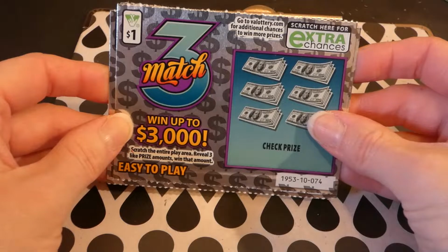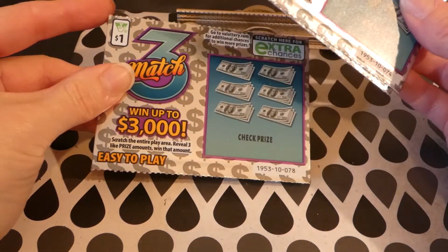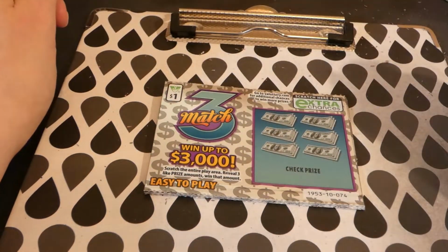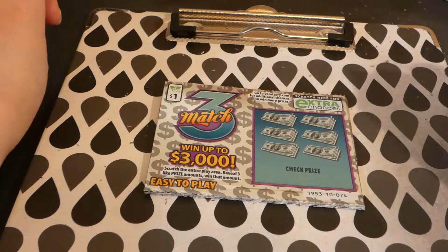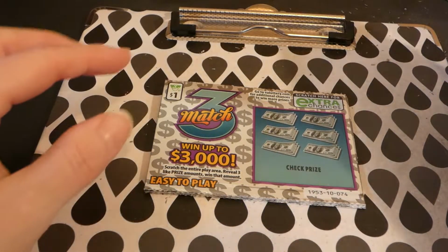All right. We have the match 3, which has the extra chance drawing. We have ticket 74 through 78. So you have to scratch the entire play area, reveal 3 like prize amounts, win that prize. This is a $1 Virginia Lottery ticket. Started on October 1st, 2019. Yeah, it's a prize one of 4.65. There's still 2 of 4 $3,000 top prizes left and 53 of 90 $1,000 second place winners. Let's get to it, baby.